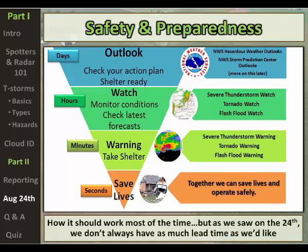Then minutes before the event, possibly you can already see a tornado or a severe thunderstorm on radar. You'll see some warnings pop out. Could also have a flash flood situation as well. Seconds before the hazardous situation occurs, you just want to act together and work together and take the right precautions and do the right things within the particular event.